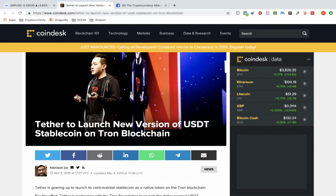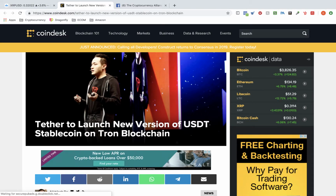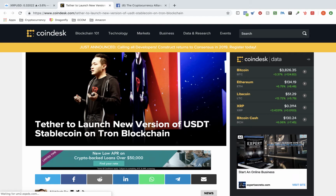So a couple of things that happened in the news I thought was very interesting. We're going to cover this one because I thought it was the neatest one. Tether is to launch a new version of their crypto. It's a stablecoin, USDT. It's called Tether on the Tron blockchain. For the effort, Tether is partnering with the Tron Foundation to launch a dollar-pegged USDT stablecoin as a TRC20 token. The companies announced that on Monday, which was yesterday.